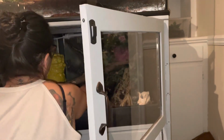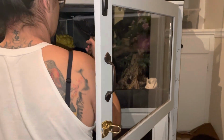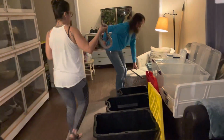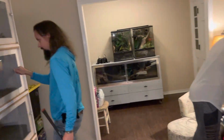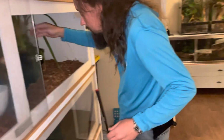Hey, Bubba. Oh, that's a big boy. Oh, it's so big. There you go, big boy. He's still hissing? Yep. Oh, bless his heart. That's going to be about the most stressed you see any of these animals getting. The moment they go in the box, they know what their next job is.